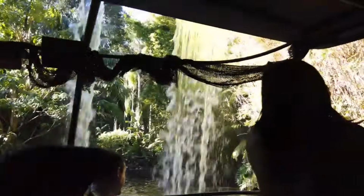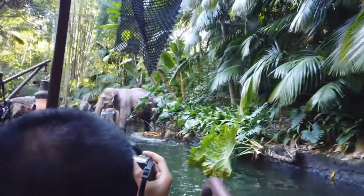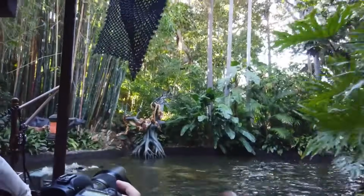The ride takes you through the rivers of South America and Asia and Africa. You get to go past elephants bathing and hippos, piranhas. You go past ancient ruins and a village full of native headhunters. It is really an adventure.